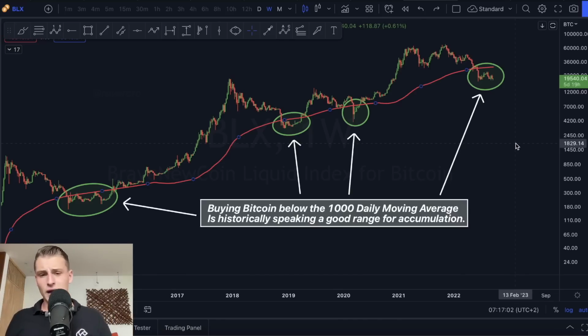Because in these markets right now, you just have to have a very good strategy in order to benefit maximally in the bull market. And my strategy right now is to buy every single day once Bitcoin is trading below that 1000 daily moving average, because in the long run, I do think that this is a very good strategy. So this was it for today's update video.